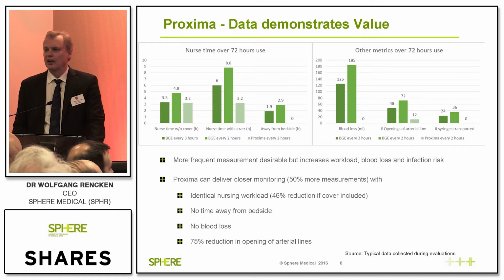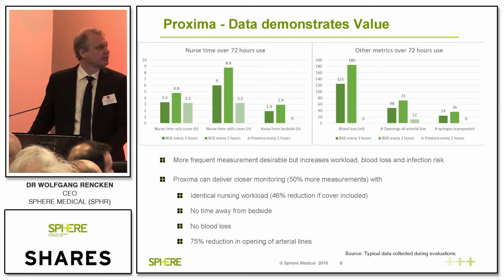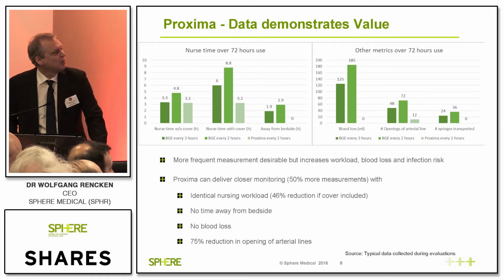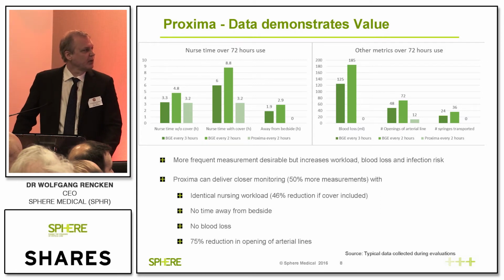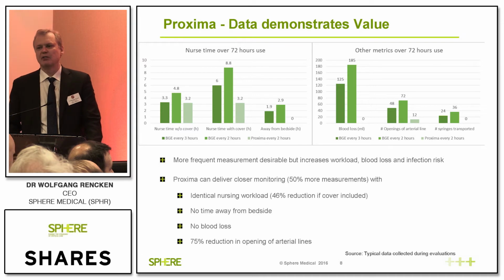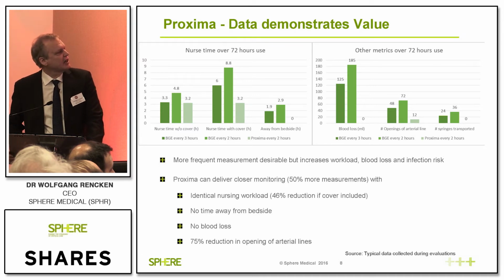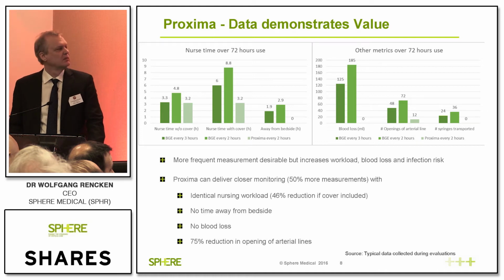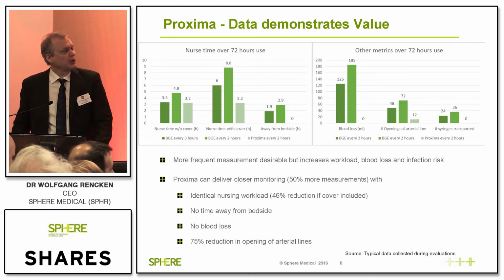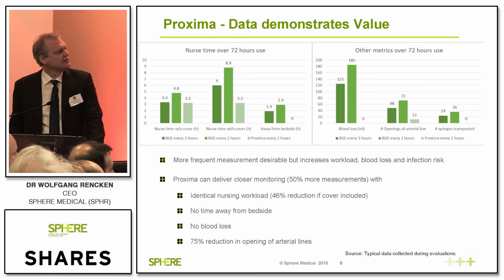So what does that actually look like in terms of nursing time? So what we've done is we've plotted Proxima against the conventional way. And we have shown here Proxima being done every 2 hours. So instead of 4.8 hours working time, you can do that in 3.2 hours. So instead of 8.8 hours, the nurse plus their cover, you can do it in 3.2 hours.